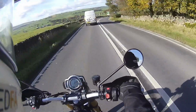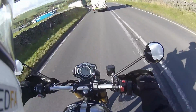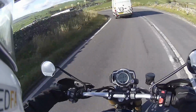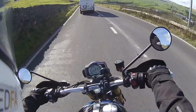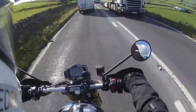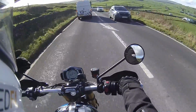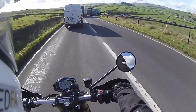If I was dropping £11,500 on an adventure bike, which this is, it's an adventure bike in a modern retro body, would I choose this? And I just don't think I would. I'd rather spend that kind of money on a package that has the fairing, has the luggage, and has, quite frankly, a more comfortable seat.